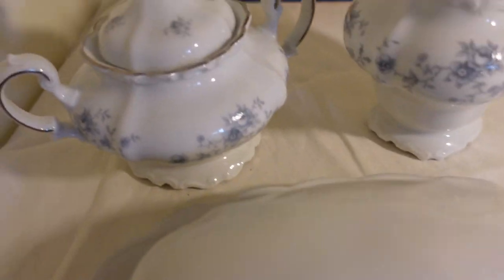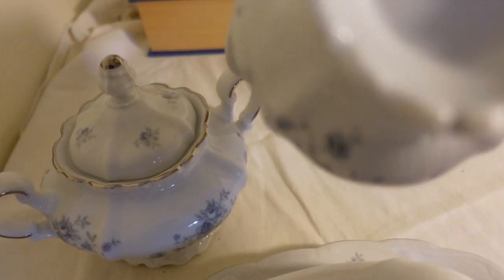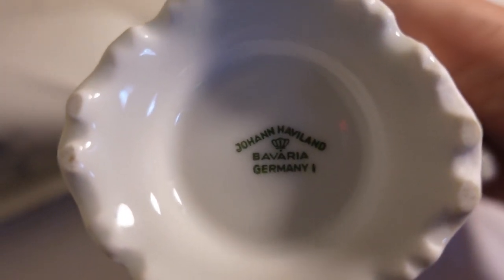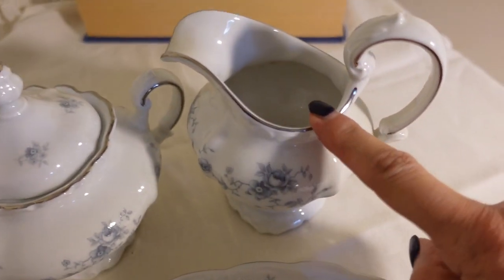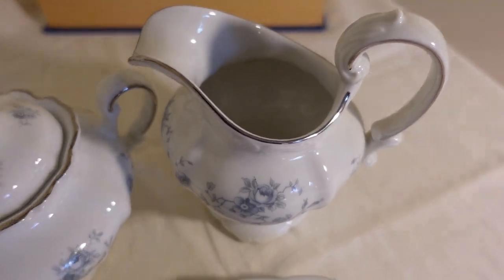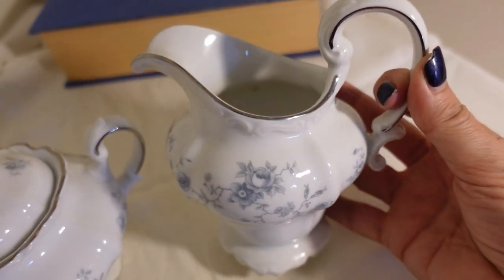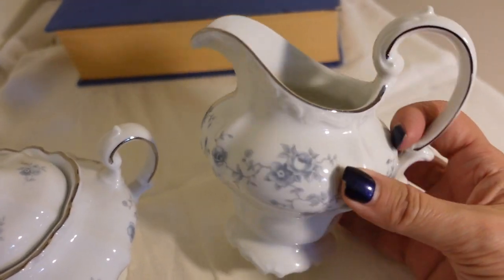This is kind of a bolo. The name on this set is Joanne Havlin. It says Bavaria, Germany. Hoping my camera's actually focusing on that for you guys. There we go. I find this creamer all the time, but the creamer by itself does not sell for a lot. So if the thrift store has it up for like $3 and it's only selling for somewhere between 5 and 8, I was like, hey, that's not worth it to me.